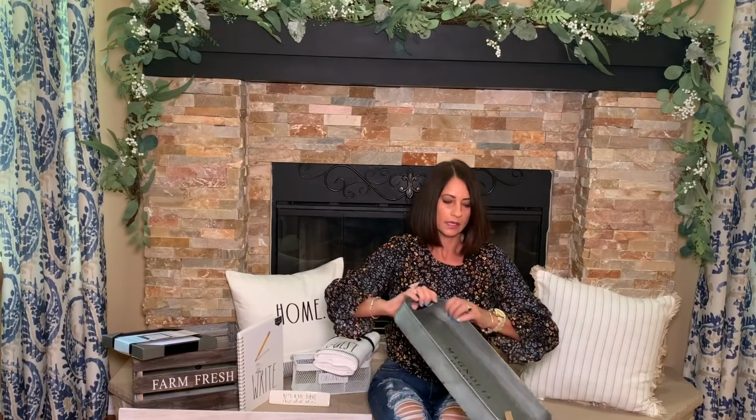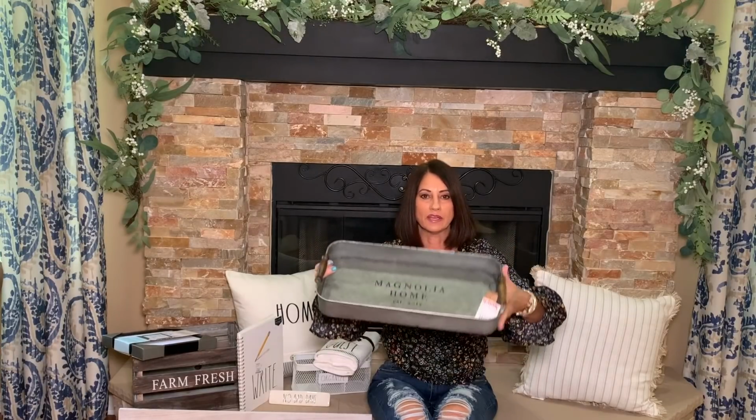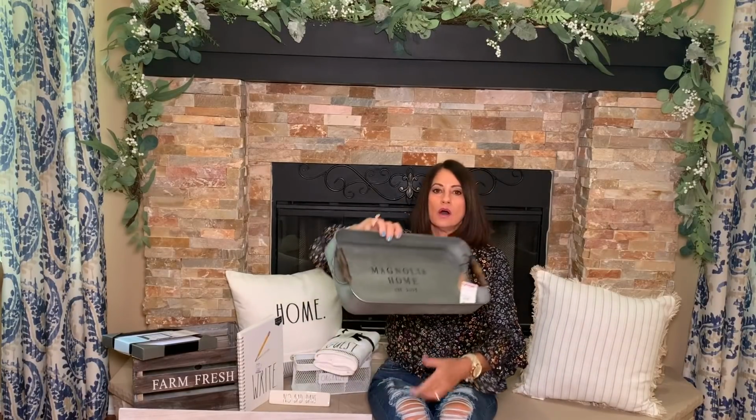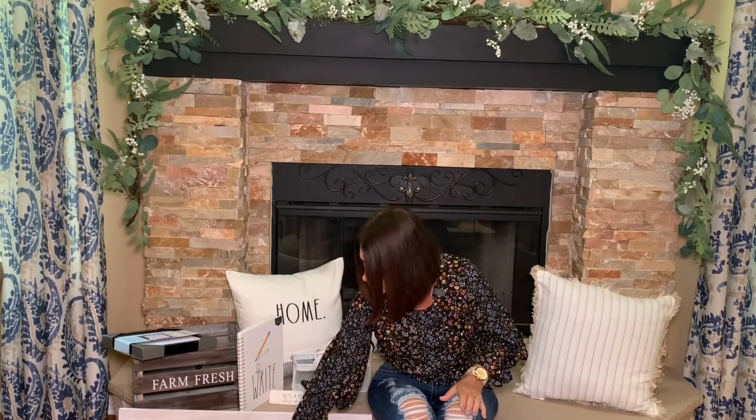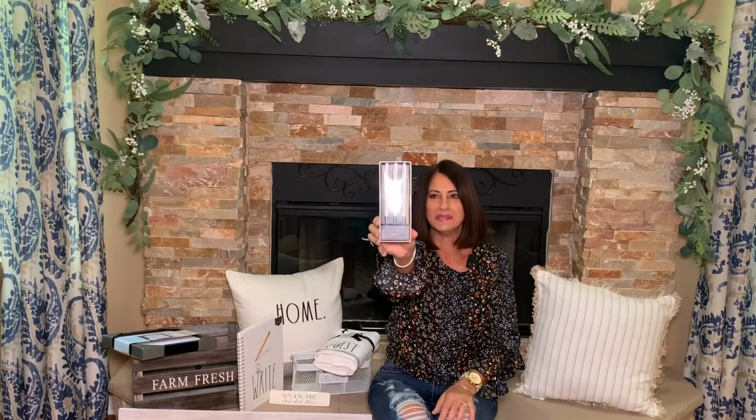And then from TJ Maxx, let's see, I picked up this little metal tray. It's got the wooden handles, $9.99, and again, I could use this at the bottom of my shelf on my sofa table and decorate. And it says Magnolia Homes, established 2015.